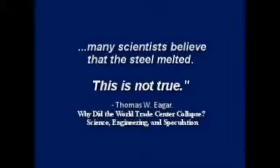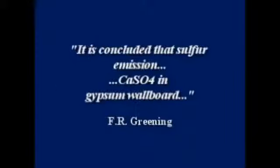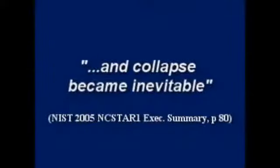There were explosions, there were no explosions. The fires melted the steel. The fires didn't melt the steel. The truss connection broke. The truss connection didn't break. The columns bowed out, the columns bowed in. Building 7 didn't free fall. Building 7 free fell. The sulfur came from the gypsum. Sulfur didn't come from the gypsum. Collapse was inevitable, although it's not inevitable. The experts can't melt steel with thermite, but a novice can.